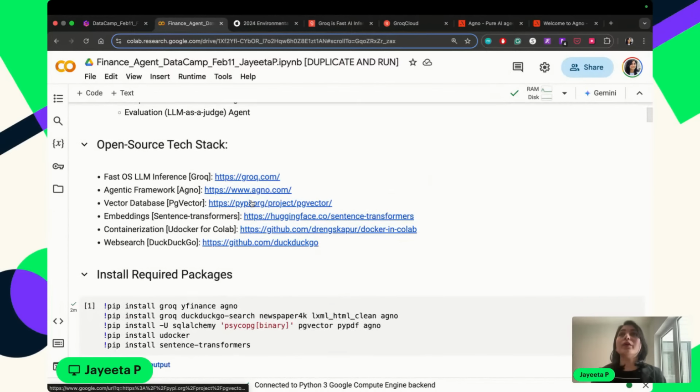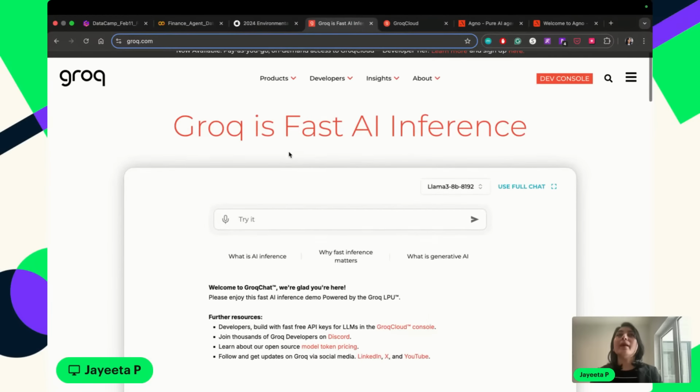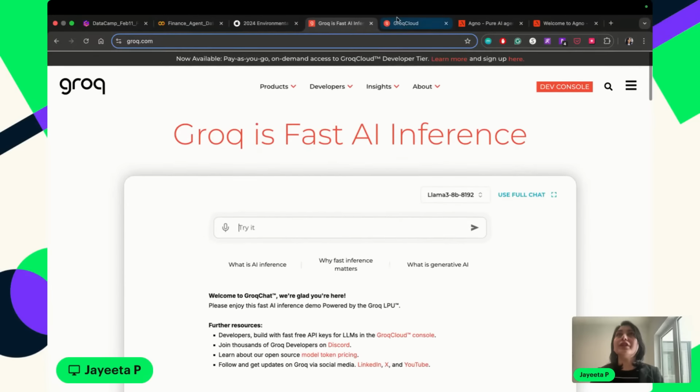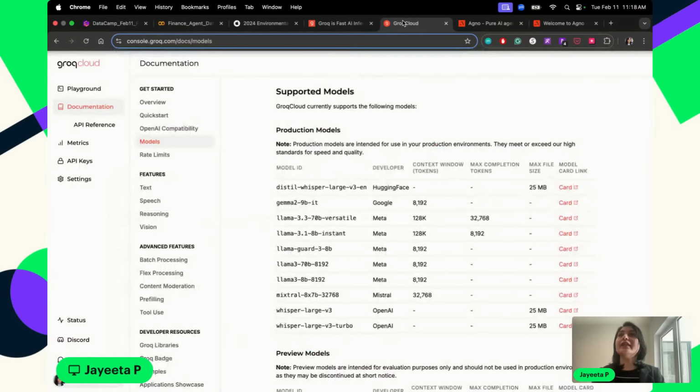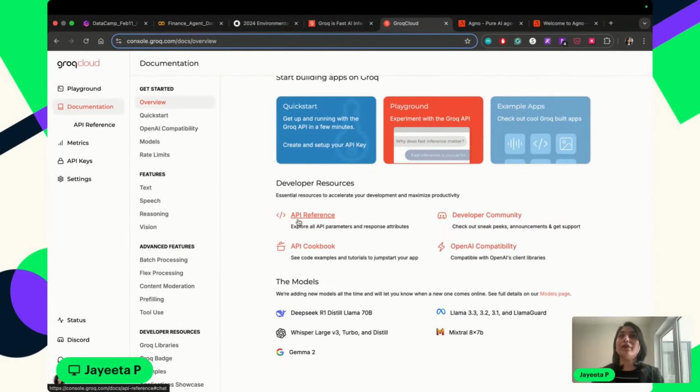So very quickly, I want to show you, because we need 2 API keys, one for Groq, which is fast open source LLM inference. It's absolutely free. What you have to do is just go to the Groq website and create an account. Once you create an account and log in, it will look something like this. You will see that there's a get started overview with a lot of documentation, a lot of cookbooks, and you can also join their developer community. They're very helpful. If you have any questions or you get stuck, you can look through that.